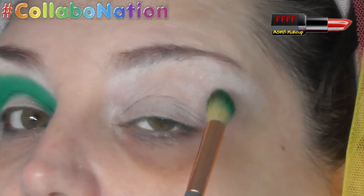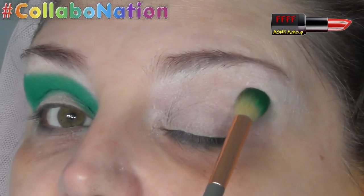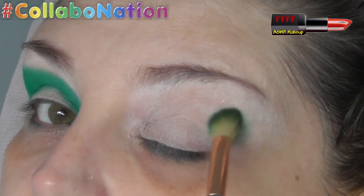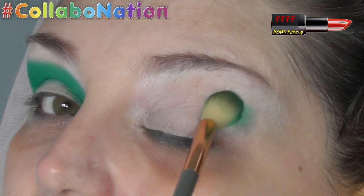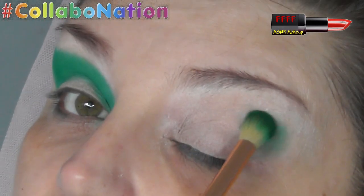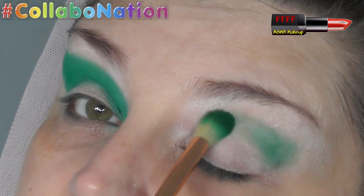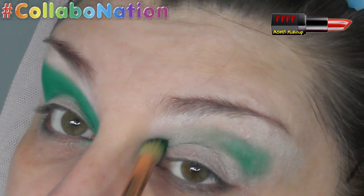Now I'm going to do the same thing on the other eye. Again, if you want, feel free to fast forward through. You can see initially you don't get a huge amount of payoff, but that's because you're setting the lid. But you can see how beautifully it builds up, and it does build up to be true to colour.